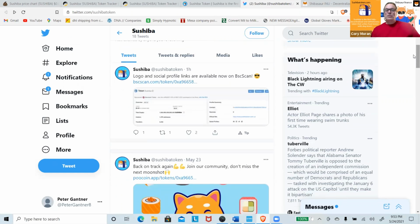Of course, they posted an hour ago. Logo and social profile links are available now on BS Scan. So they've got that set up.